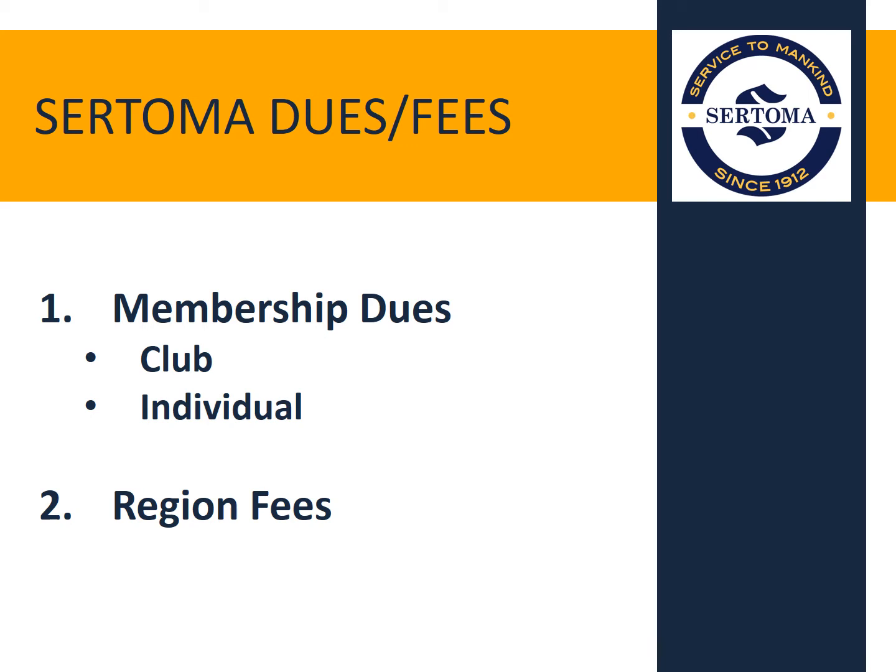First, membership dues are charged to individuals and to clubs, as both are recognized as Sertoma members. Club dues are billed directly to the club each July 1st in a fixed amount of $175. Clubs are also responsible for collecting individual member dues. These are billed by Sertoma to the club's account quarterly in July, October, January, and April.